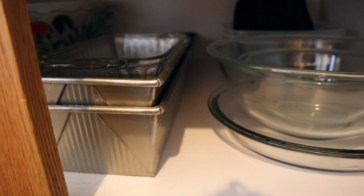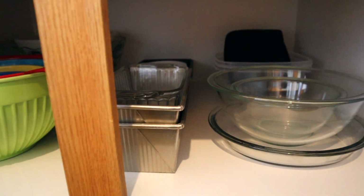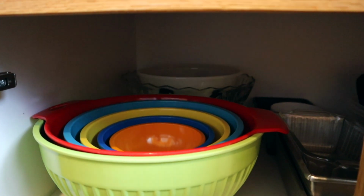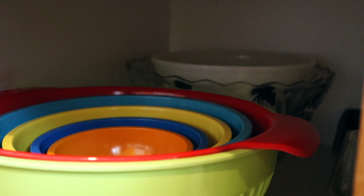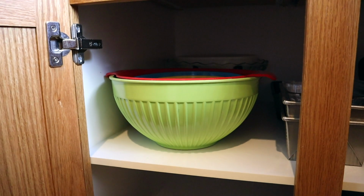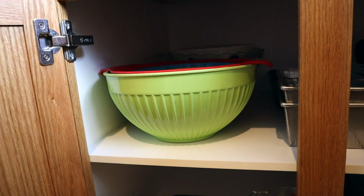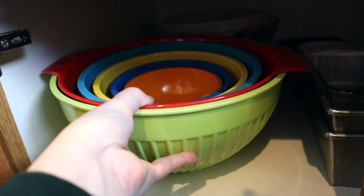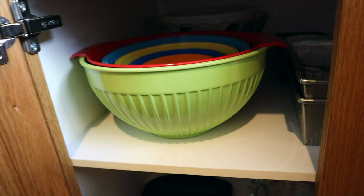And then to the right, I have a set of stacking mixing bowls with a colander. And in the very, very back, you can probably see it there, I have some of my vintage bowls. I have a lovely punch bowl that was my great-grandmother's and some beautiful polka dot bowls that I use on occasion. So that is a very well-functioning cupboard. There's nothing there that I need to get rid of.